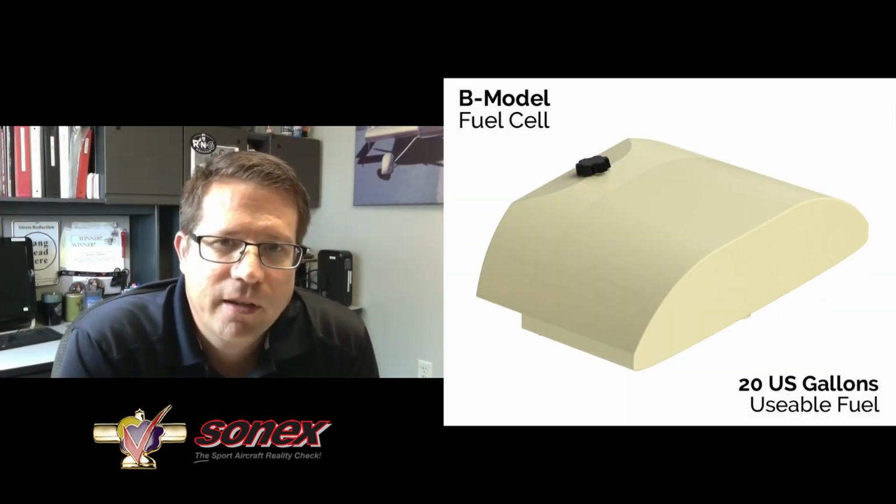Based on the dimensions, I don't think it can happen, but is it going to be a completely separate kit, or would you be able to convert, say, a Legacy or a B model to a high wing? No, it'll be completely separate. It's literally a clean sheet design. It uses a B model fuel tank, and it has the basic B model forward fuselage dimensions, if you will. But we'll have bubbled out doors to give people extra room.